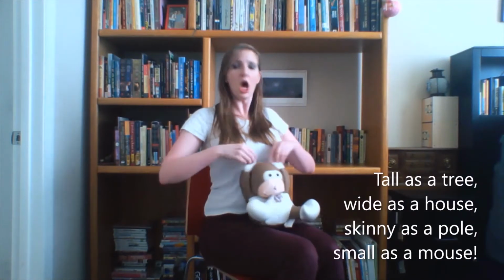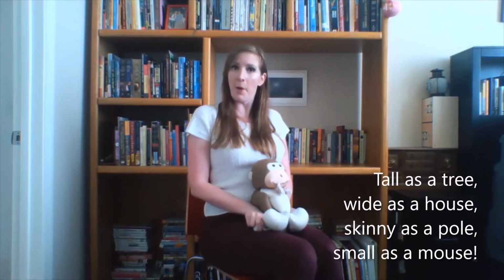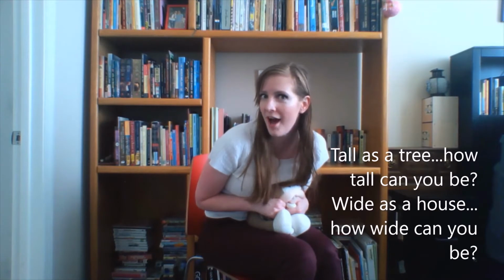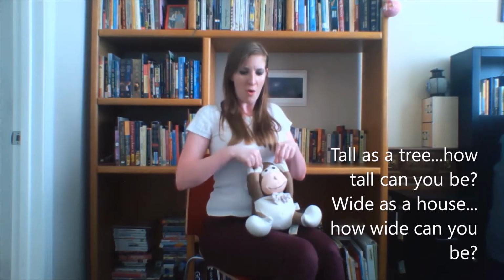Ready? Tall as a tree, wide as a house, skinny as a pole, small as a mouse. One more time. Tall as a tree, how tall can you be? Wide as a house, how wide can you be? And skinny as a pole, how skinny can you be? And small as a mouse, how small can you be?